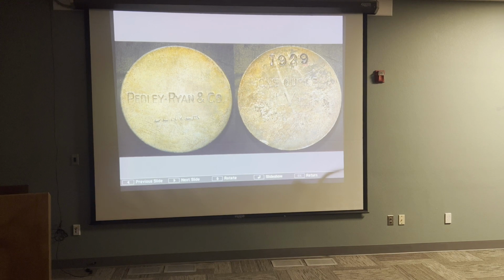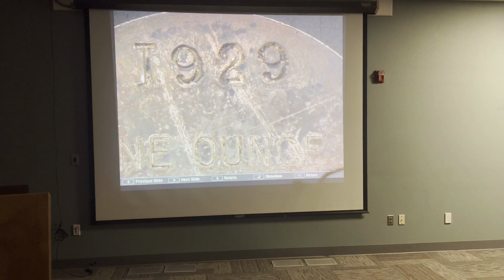But this 1929 one, there are auction records for that one going back to the 1940s or 50s of the 1929, and the auction description for one of them indicates that there were only 3 known or 3 made of this one with the 1929 on it. I was lucky and found this at a Denver coin show one time.